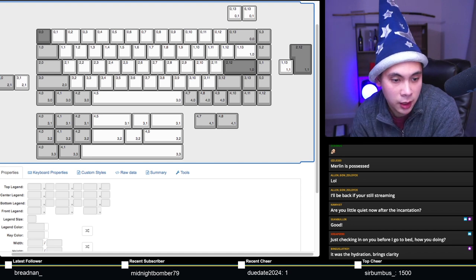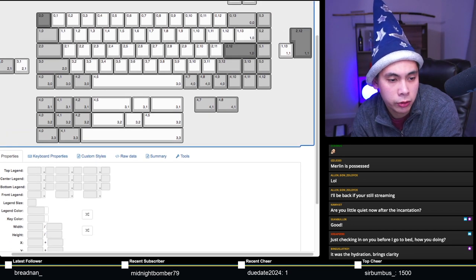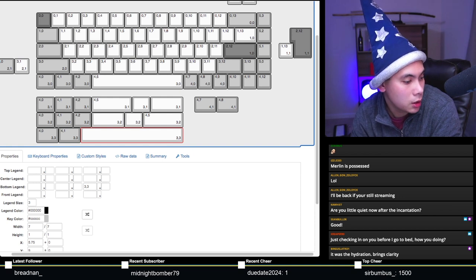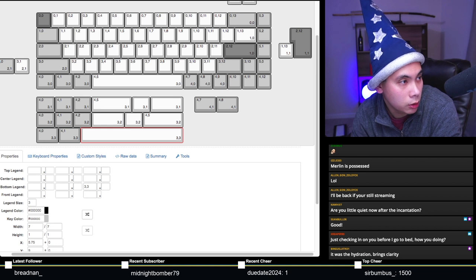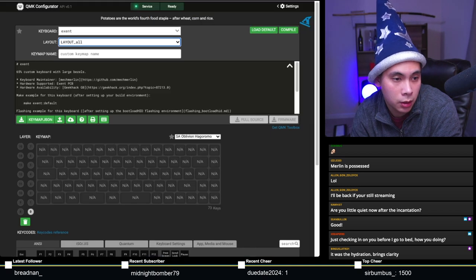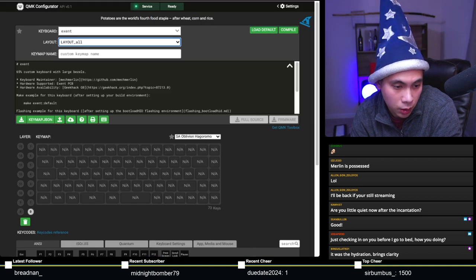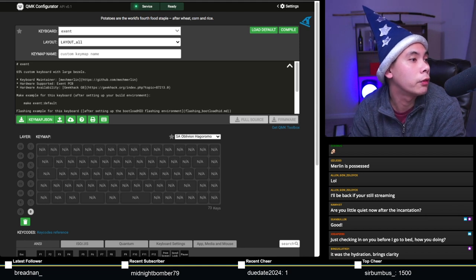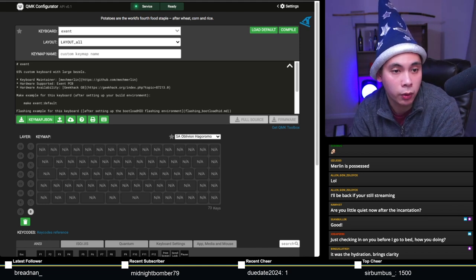Okay, the next thing we need to do though is figure out what pins these guys are. The split spacebar is completely weird. Let me go look at the code again. Code, what can you tell me, code? Here, let's look at QMK configurator. Layout all, 1, 2, 3. So according to QMK configurator, it's 4-4, 4-5, 4-7.